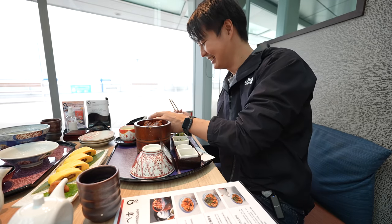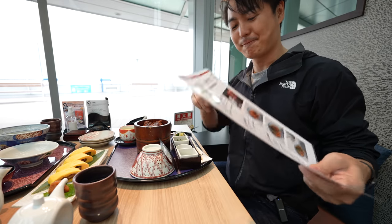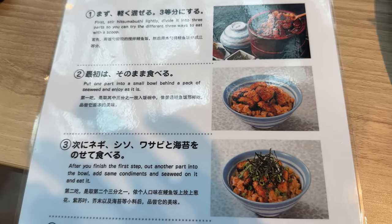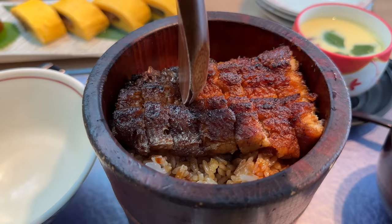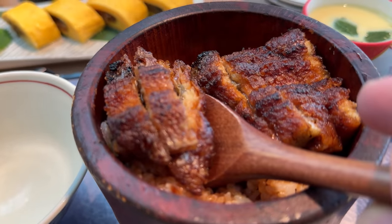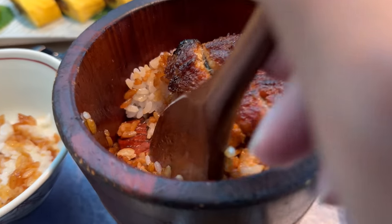Smells pretty good. So speaking of Hitsumabushi, there is some special way to eat it. It's a little bit complicated, but there's an explanation paper in Japanese and English so that you can know. And I can know too. Anyway, let's eat. So firstly, divided by three. Step number one. Eat it directly so that you can enjoy the fresh water eel itself.